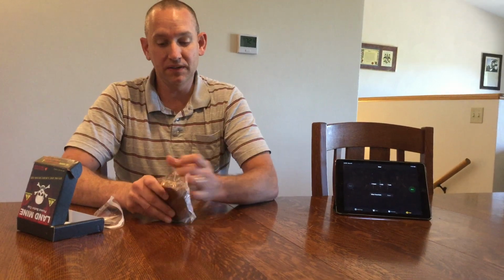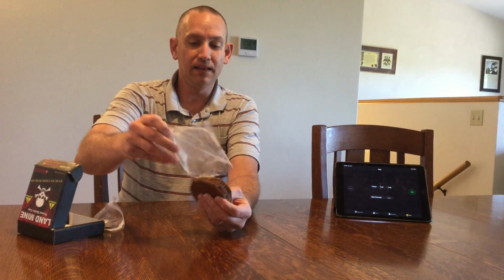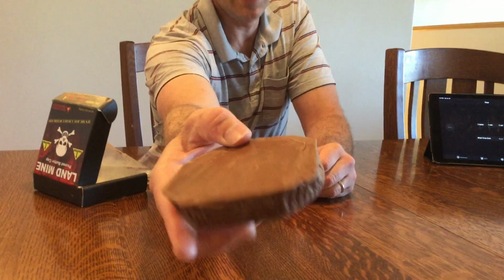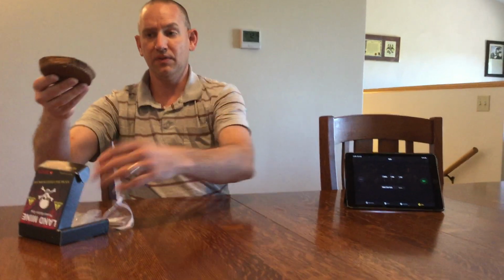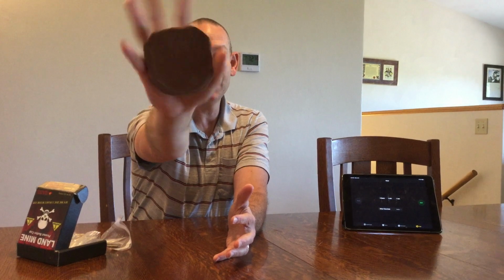Even though it had been melted, it's still pretty much intact. There's not going to be a lot left. Even though you can see it's melted down here, it's still intact. It was a sealed package. This is a landmine. It is huge. Regular peanut butter cups have been downsized. This one pretty much fills my whole hand here.